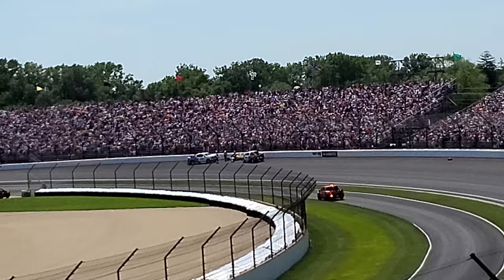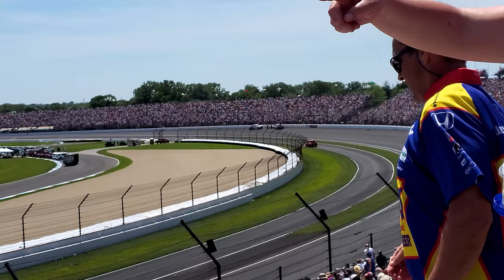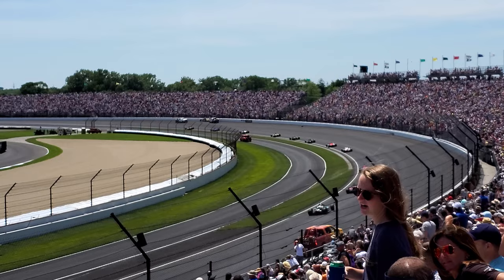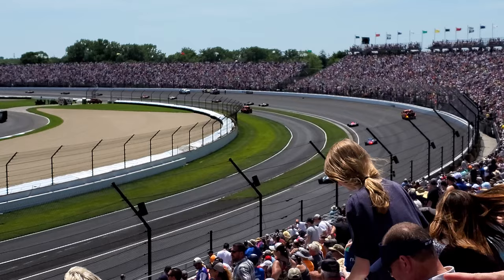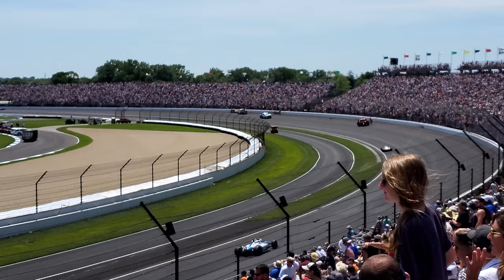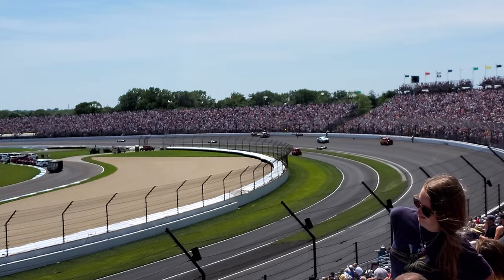Pretty and almost caused the second crash. This is like the fifth or sixth crash of the race here. And it's 50 more laps to go. Everybody slows down and does a single file lane until the track can be cleared.